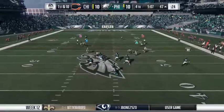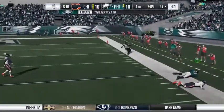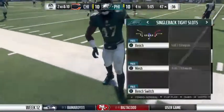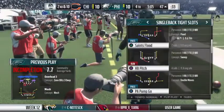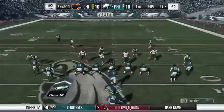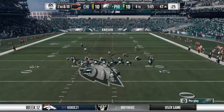On 1st and 10, here's Wentz. He couldn't quite hold it. Got hit. Ball pops out, incomplete. I like what they tried to do there. They didn't get a completed pass downfield, but they came off of a momentum play. Big-time gain on the previous snap. Came right back and threw one deep, hoping to catch them on their heels.